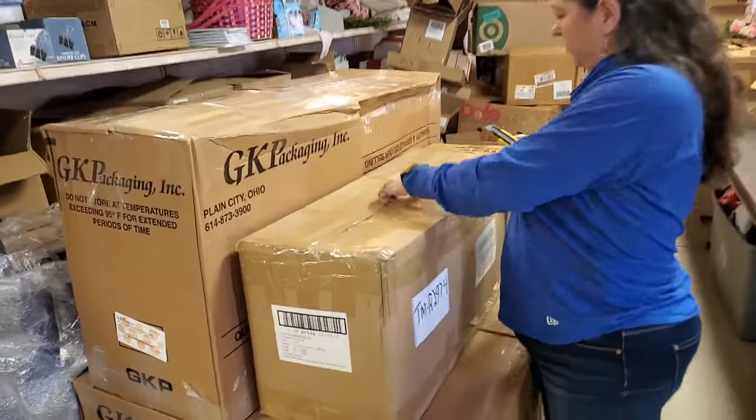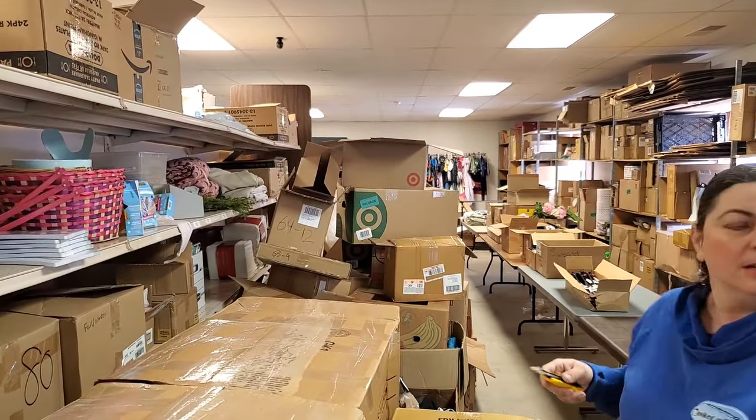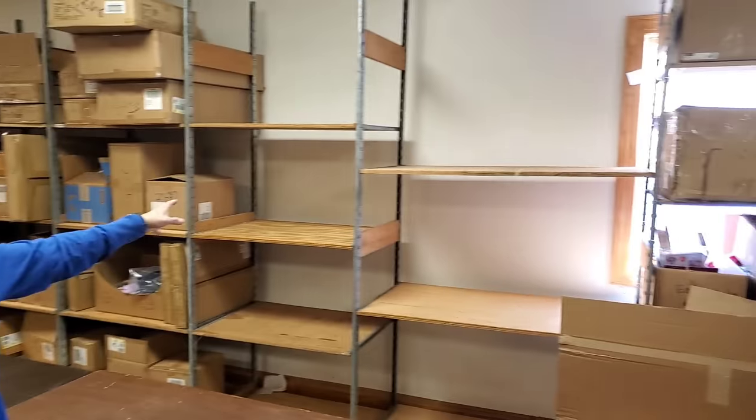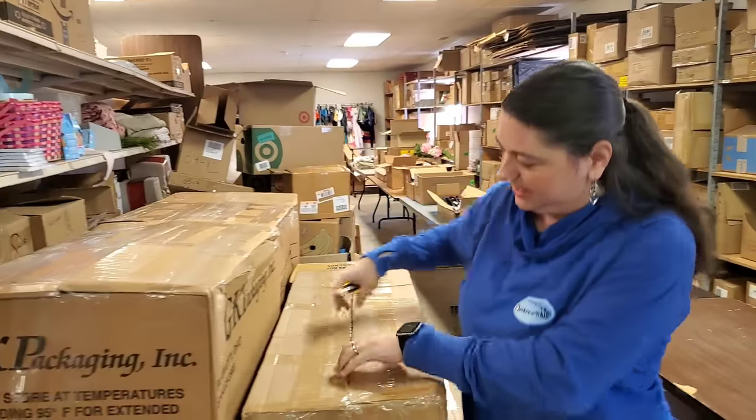We have a doorbell on the front door. Still going through boxes, as you can see. Yeah. All those boxes are full. Show them that. Look, it's my favorite part right there. We're getting there. We've got some empty shelves.